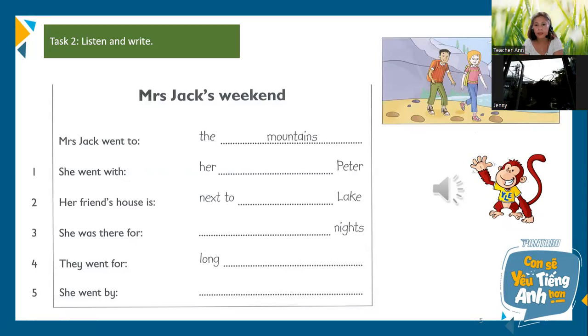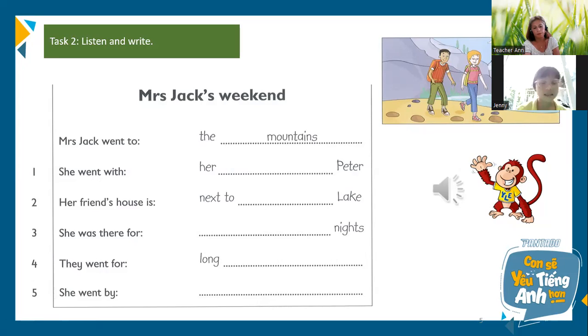Okay, let's continue. By train, because it's quicker than the car. Okay, thanks. I don't have any more questions. That is the end of part two. Oh, I done that.